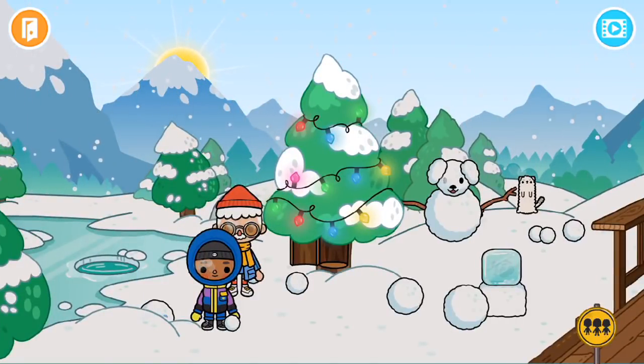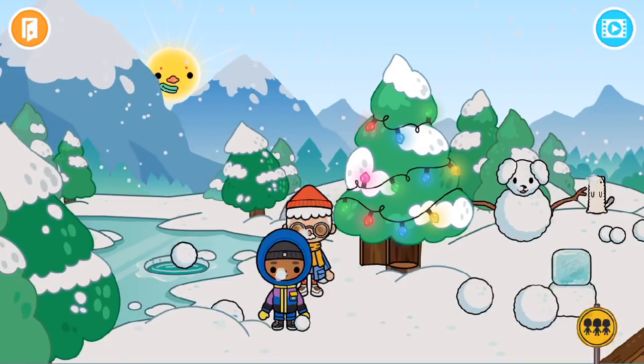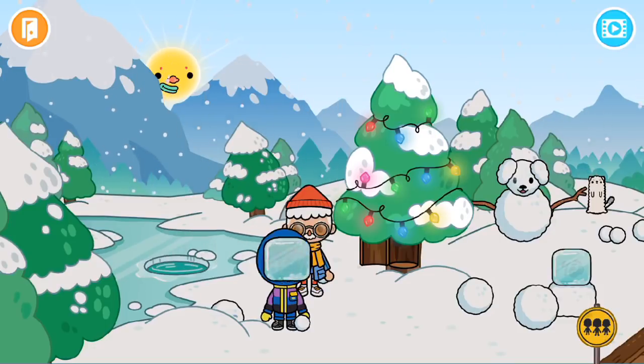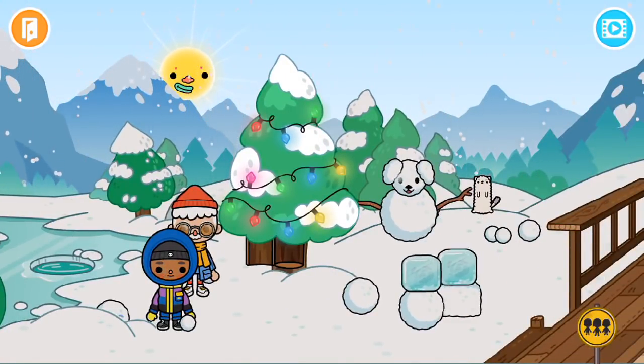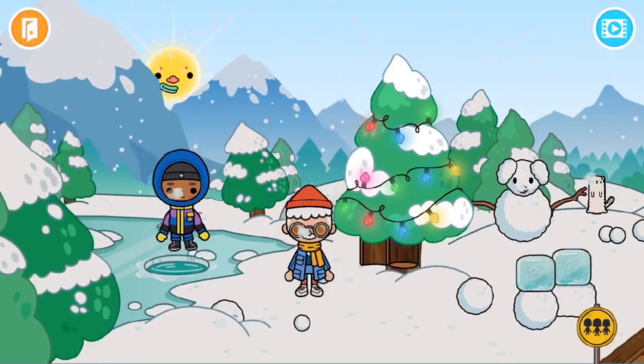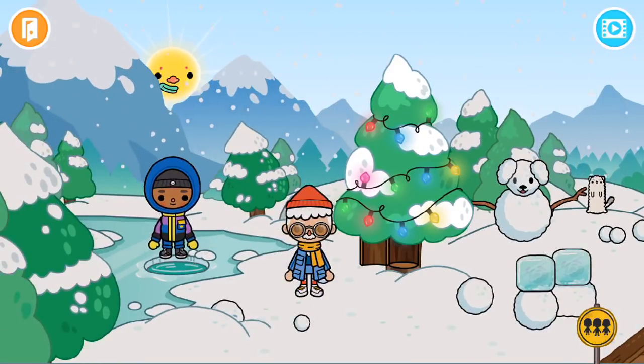Oh, and let's close up this door here. See? And yeah, anything that you drop in here, bless you, anything that you drop in here comes out as an ice cube. You can't drop people in, only items.